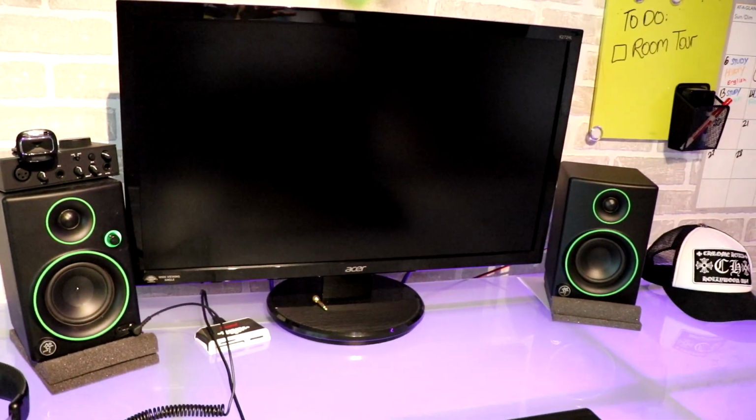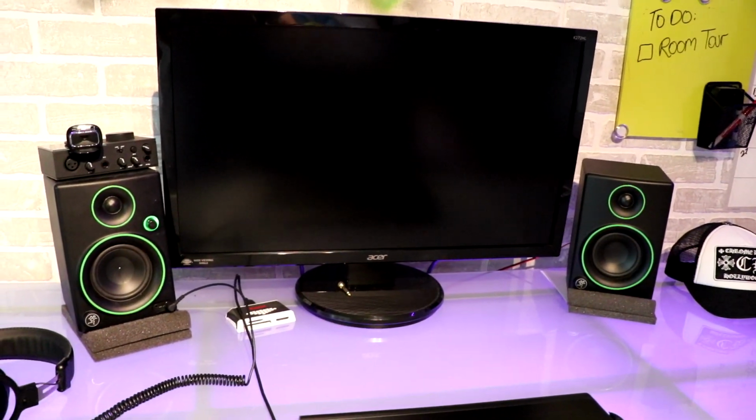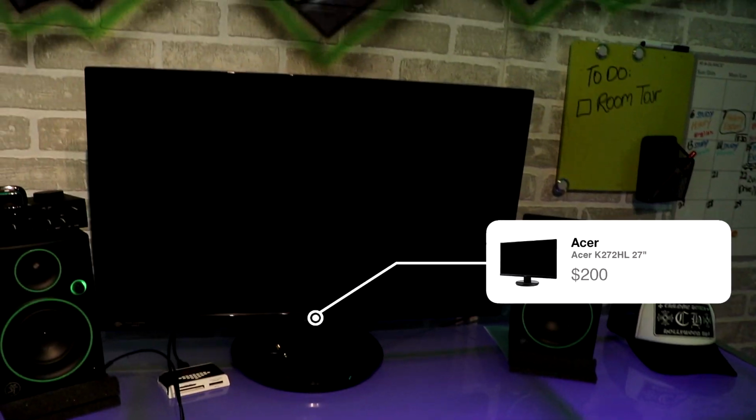As you can see, guys, I do not have a dual monitor setup. I just have one single monitor, but it does the job. It's really great. It's a pretty standard Acer monitor. I got it a couple years back, I'm gonna say like 5 or 6 years back, and I've been using it ever since. It's a really great monitor.